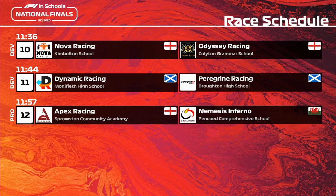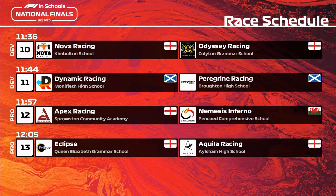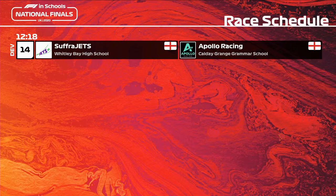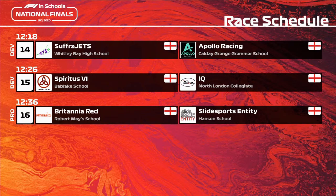Sprout Community Academy, Nemesis Inferno from Pencourt School. Professional class races from Queen Elizabeth Grammar School against Akiva High School. Perfect. Loving the design of racing, just for the amazing yellow colour they have. Look out for that. At 12:18, the Suffragettes from Whitley Bay High School will be racing. And up there, then roughly around half of Spirited Bablake School taking on IQ North London. And that is it for the development class at that point.